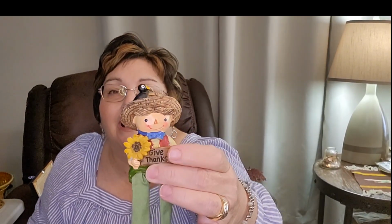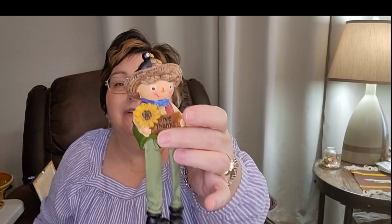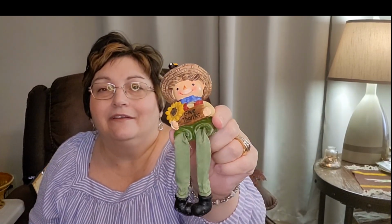Oh, a neighbor gave me this. Look, y'all. Isn't he cute? I don't know where she got him. She probably got him from Dollar General. Nope, this is a Dollar Tree thing. And that neighbor has moved off now. And she moved off up north, and most likely I'll probably never see her again, so I'm definitely keeping that.